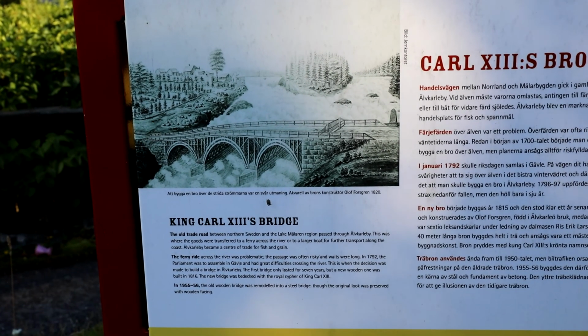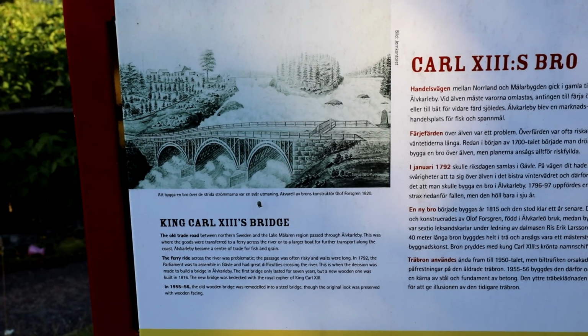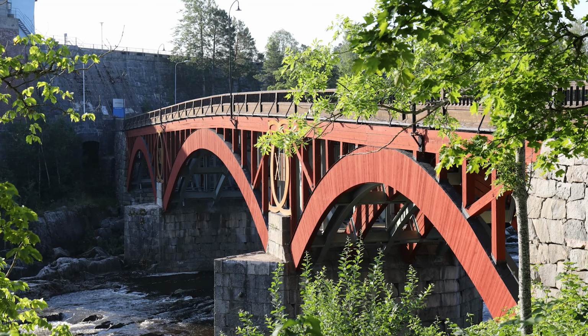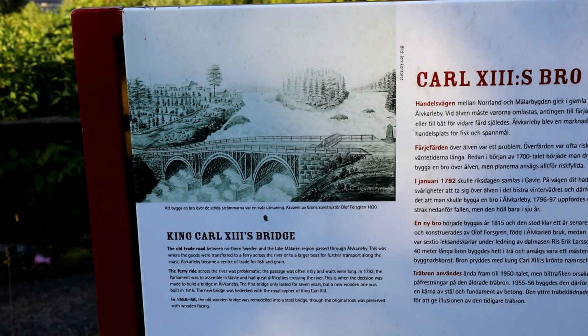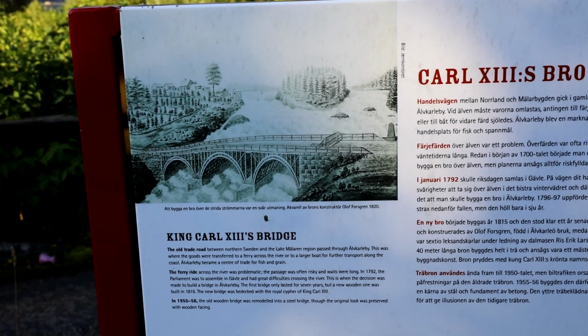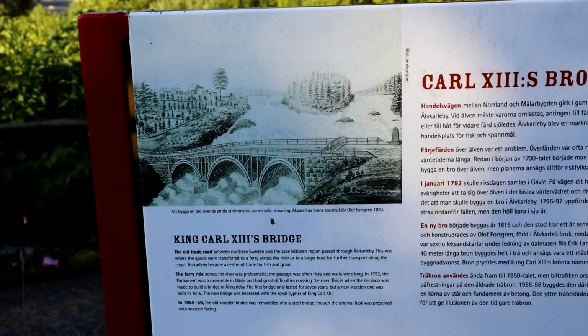It says that the old trade road between northern Sweden and the Lake Mälaren region passed through Älvkarleby. This was where the goods were transferred to a ferry across the river or to a larger boat for further transport along the coast. Älvkarleby became a center of trade for fish and grain.